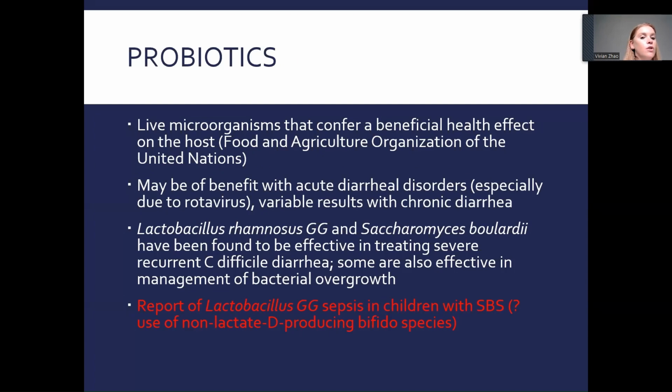Probiotics, these are live microorganisms that have a beneficial health effect on the host. They may be of benefit with acute diarrhea disorders, and variable results have been shown with chronic diarrhea. You can see the ones here that have been found effective to treat severe recurrent C. diff diarrhea. We have patients that use them and swear by them. Some patients don't. It's just dependent on the patient and the type that they are taking.